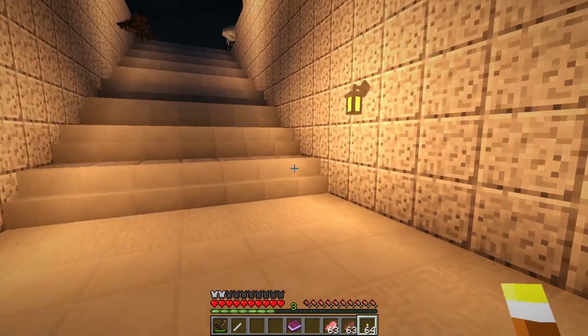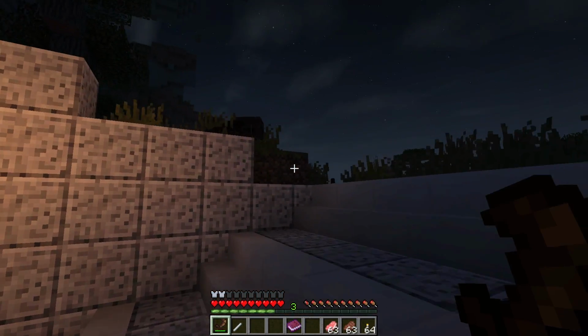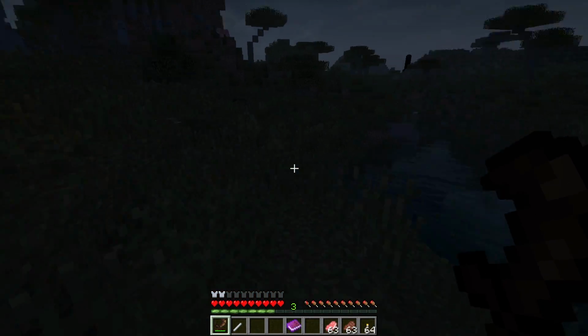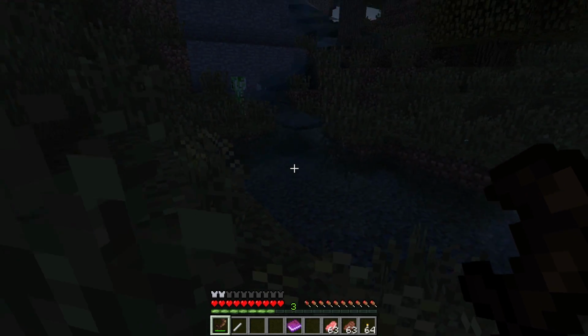Can I open the door? Yes, I can. Okay, thanks for that. Right, there's a spider here, which I'm going to try to not attack. Let's see if we can avoid these guys completely. Oh, this is good. This is fine. Oh, there's a creeper there as well.